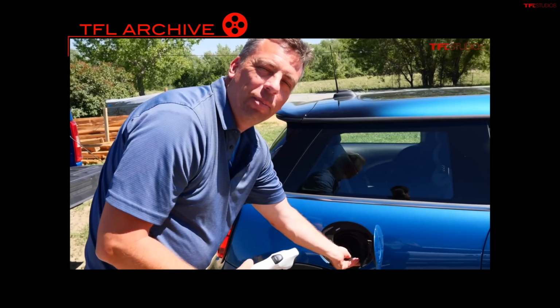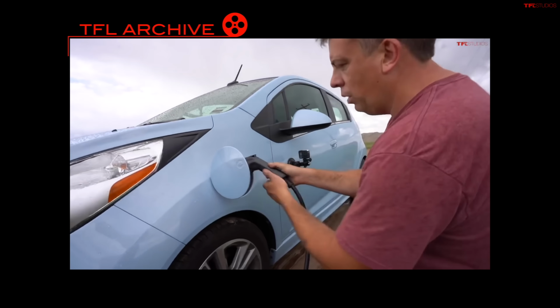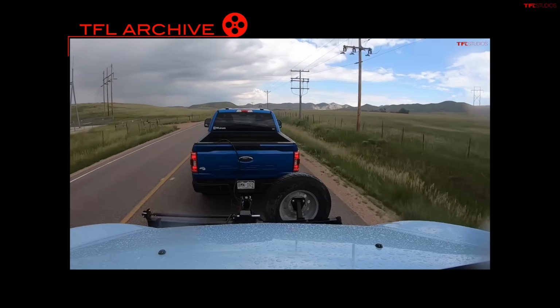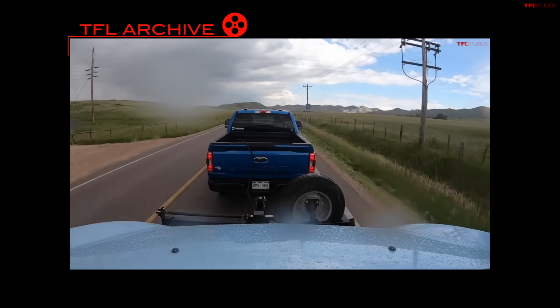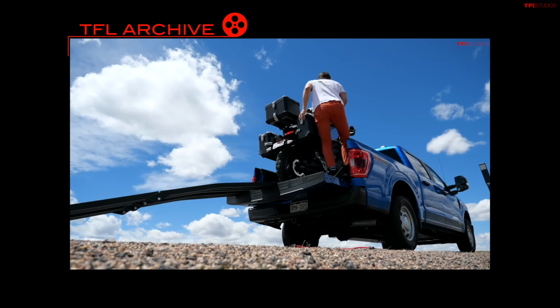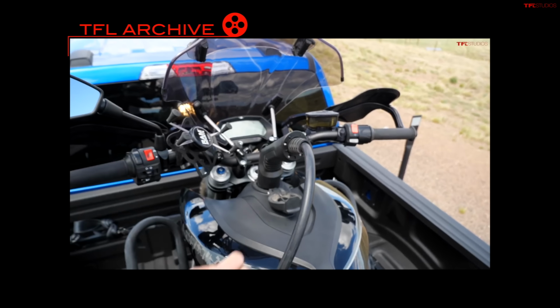And then we've also done some other stuff too, like with the Power Boost, we also towed a stranded EV, once again completely out of power, and charged it while we drove along. And you actually charged an electric motorcycle with a system like this too, right? Yeah, we put an electric motorcycle in the bed of the Power Boost, and as we were driving it home, we had that electric motorcycle charging.